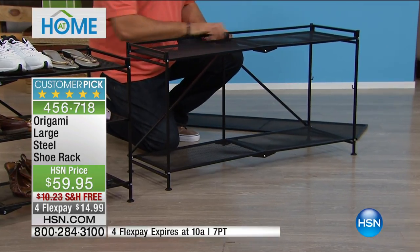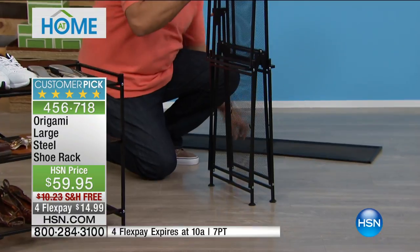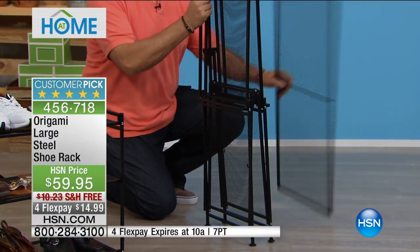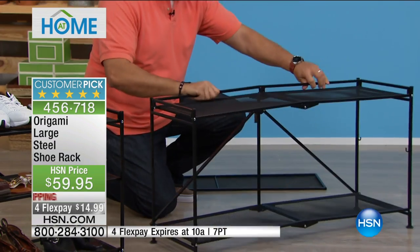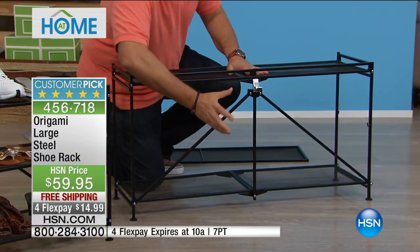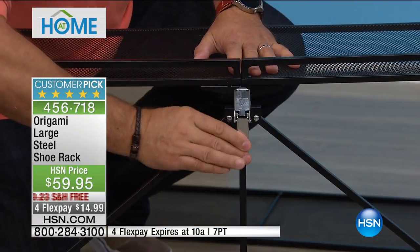This is how it's going to arrive at your home. It's going to be flat packed. Look at that. You're going to have both of these pieces like that. When you want to put it together, all you do is pop it open like this. It has the world famous Origami toggle right here on the back. You just thread that through, and give it a little push, just like that.